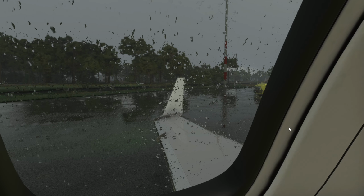We're full with fuel today, but no other cargo, so our rotation speed is 114. Should be coming up pretty close now. Rotate. Airborne time logged. And gear up. Enjoy the departure. It's going to be pretty gross though. A lot of precipitation we're going to have to deal with.